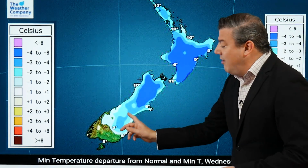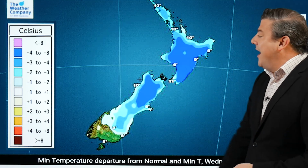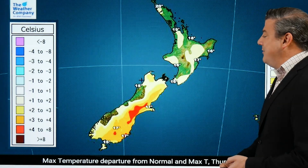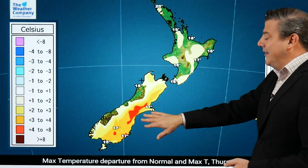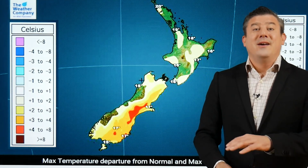So not as cold tonight in the South Island. In fact, average temperatures come back into Southland and Otago. And look what happens as we go through Thursday. Most of New Zealand bounces back to average in the North Island and average to above average in the South Island temperature-wise as the westerlies come back in. This area here in red, over 4 degrees above normal. So typical autumn weather, cold one day, warm the next.